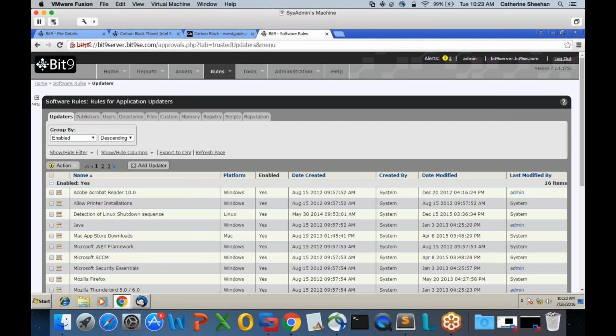Similar concept with trusted updaters. Dial in your one-off applications like your Chromes, your Javas. If you guys utilize a patch management solution like an SCCM or an Altiris, maybe a BigFix, dial that in as well. Keep pushing out updates with those same tools, those same processes you have in place, and use that to drive automation from our side of the table.